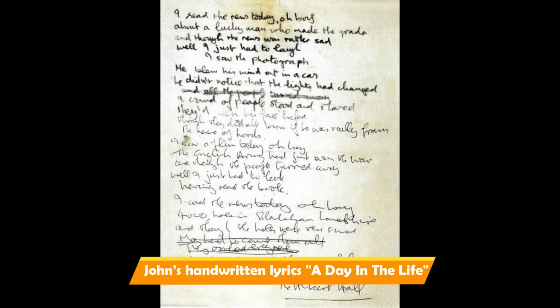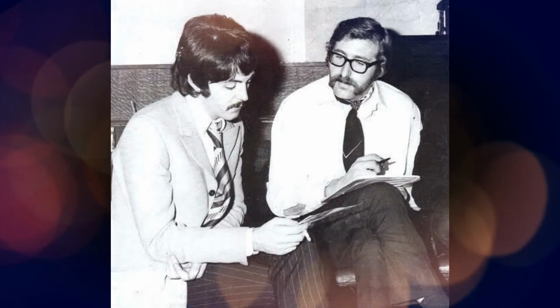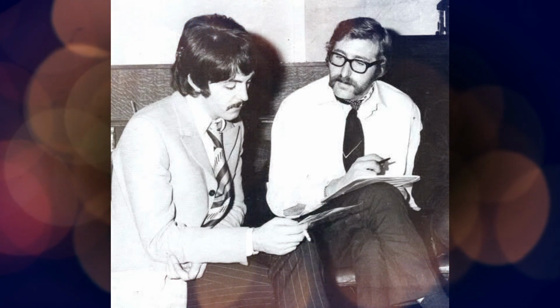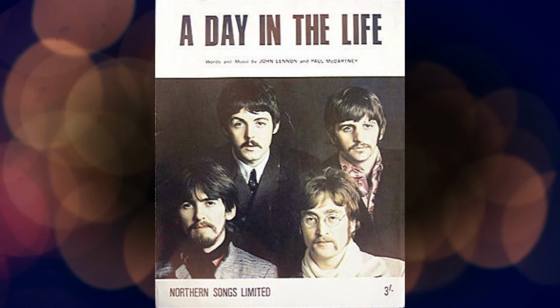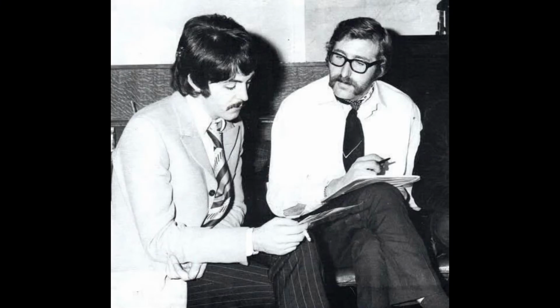Next, we have another handwritten lyric sheet. It was from "A Day in the Life," and the lyrics sold for $1.2 million. "A Day in the Life" was the property of the Beatles' road manager, Malcolm "Mal" Evans, and it represented the legendary song as a work in progress because there were spelling mistakes and the words were crossed out. It was in Mal Evans' possession, but when he died, a relative put it up for auction.